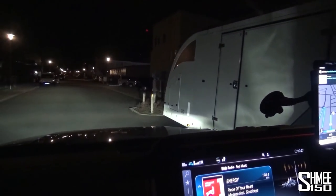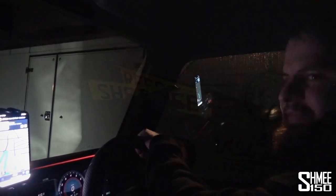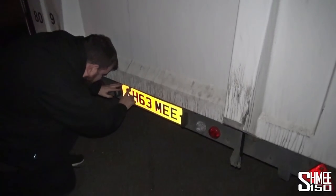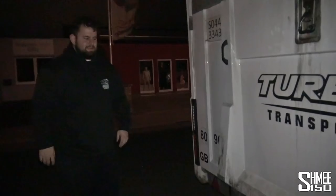Good to see it back again, Tony. Yep, good to see it. And we're going to have to work out how to do this, which is going to be interesting at the front because we can't park right there. Where there's a will, there's a way. Definitely. And with the help of a light, hopefully this can go in. Does it go in? Yes, magic. 63 MEE on turbo transports trailer. This would be very confusing to somebody who randomly happened to see it.